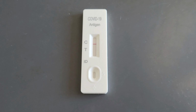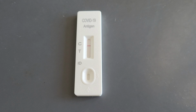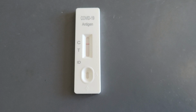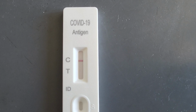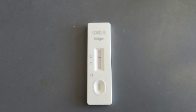Okay, so I've done my first ever self RAT. The result after 15 to 20 minutes, it's negative. So I'm not diagnosed with COVID-19. As you can see, there's only a red line on the C, which means I'm negative. I tested negative in terms of RAT to COVID-19.